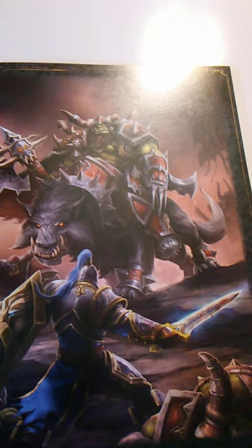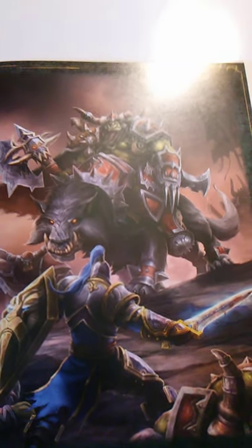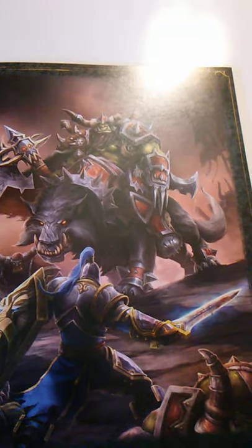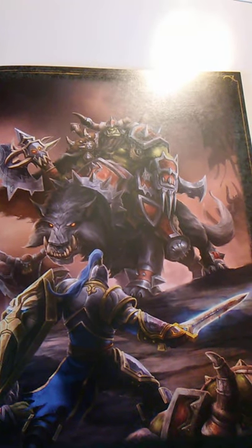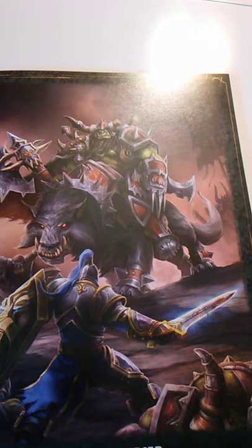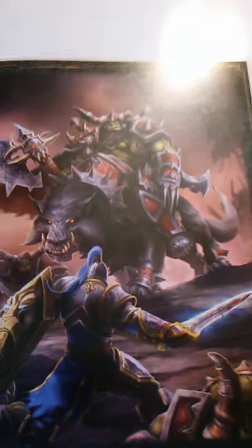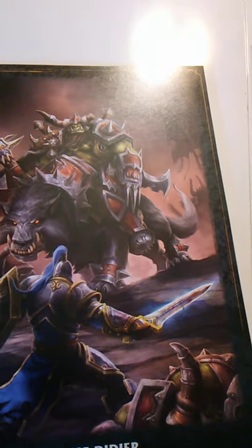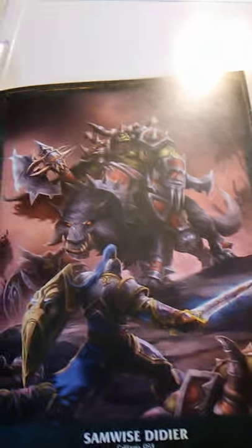We're in a place now where World of Warcraft has become a source of inspiration itself. Looking through this collection, I'm struck by the thought that any of these artists could one day be helping us create the next corner of the Warcraft universe that sparks the creativity of a whole new generation. I hope you enjoy this book as much as I have. Chris Robinson, World of Warcraft art director, Blizzard Entertainment. And now we have Samwise Didier.